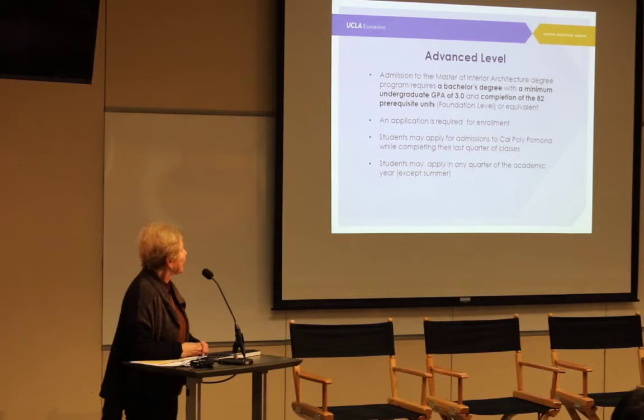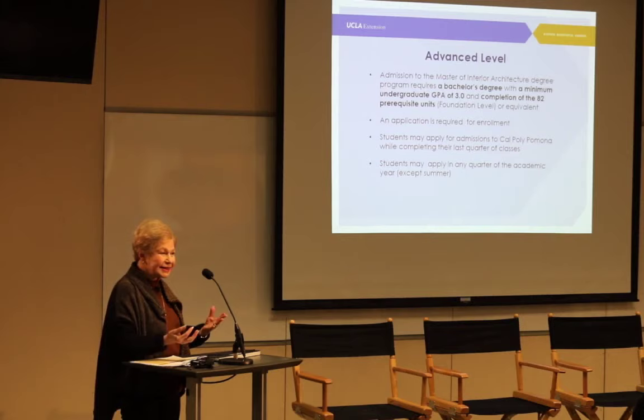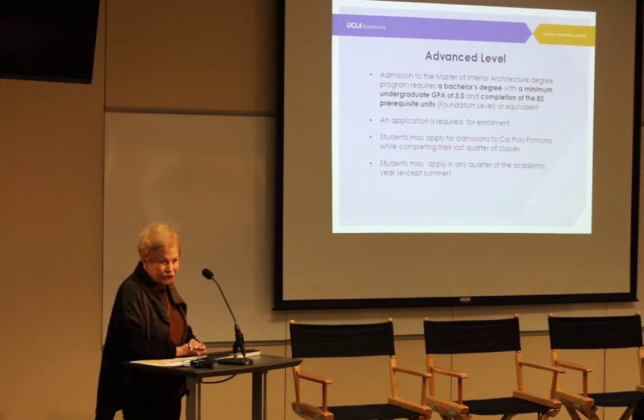The application for enrollment to the master's program is online and it does go through Cal Poly's system. We are a collaborative program with Cal Poly Pomona. The actual degree comes from Cal Poly Pomona. All of the classes are taught here in Westwood, so you don't have to travel out to Pomona. You can apply in any quarter except summer for the master's program.